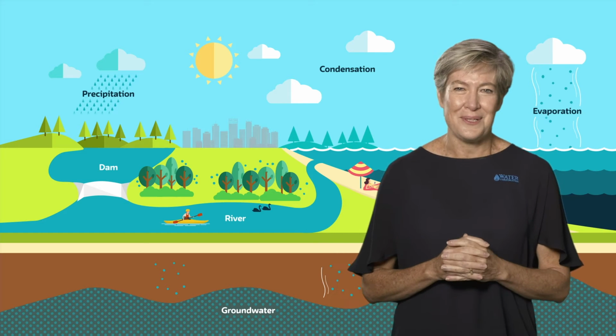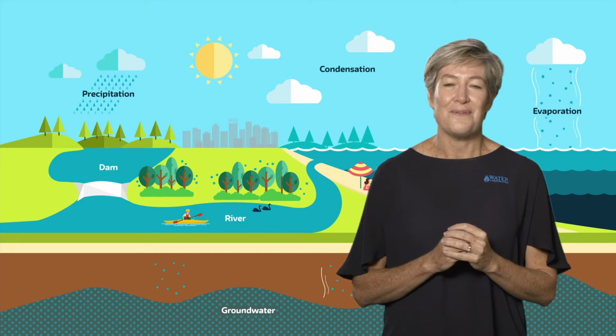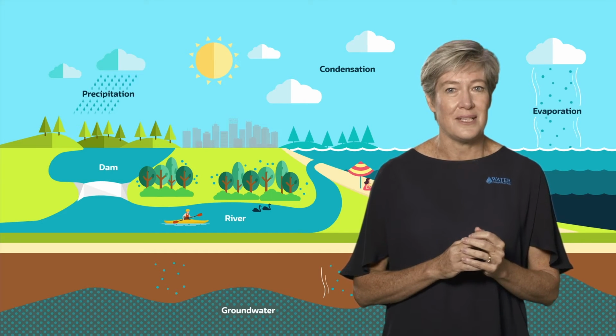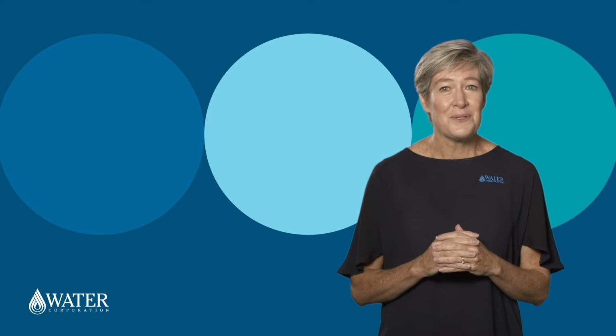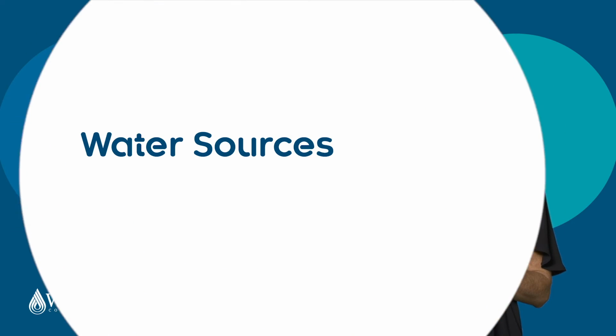The water cycle, though, is a little bit tricky because it doesn't share the water on earth very evenly. Some parts of the world are very dry, like our deserts, and some parts can be very wet. Most of Western Australia falls into the very dry category.